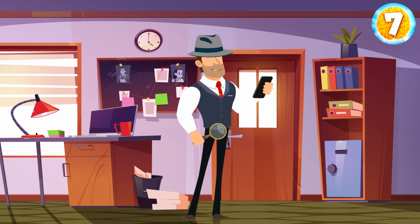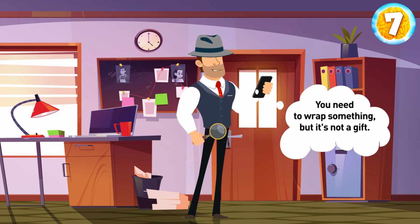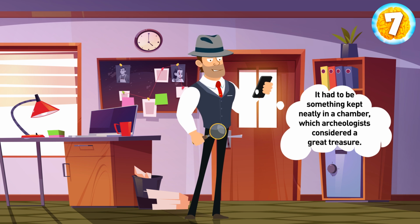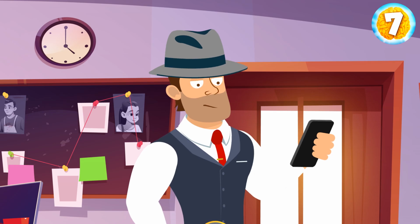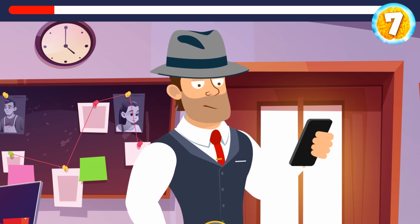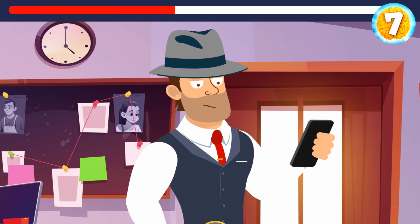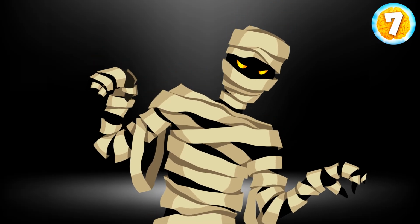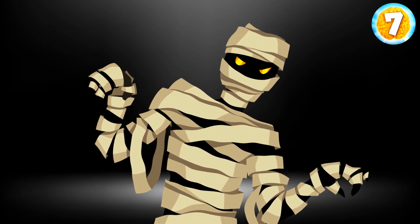The next day, the detective got a new message from his wife. This time, he needed to get something wrapped, but not a gift. It had to be something kept neatly in a chamber, which archaeologists considered a great treasure. What did Detective Marlin have to bring home? Mrs. Marlin wanted to use a mummy to decorate the house.